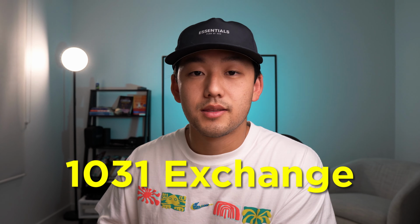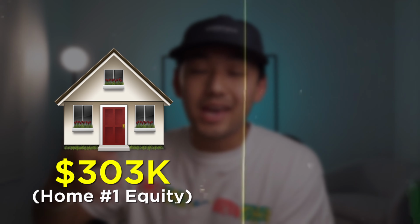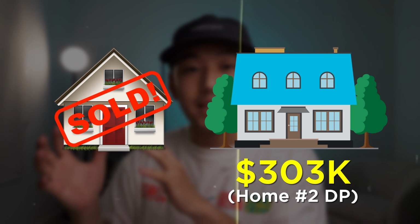However, investment properties have a different beneficial tax code called Section 1031, aka 1031 exchange. The 1031 exchange would allow me to roll the $303,000 of equity into another like-kind property without having to pay capital gains tax on that $303,000 until I sold the new replacement property. So again, you're not actually eliminating your tax bill, you're just kicking the can down the road because you're going to have to pay those taxes when you sell the new property.